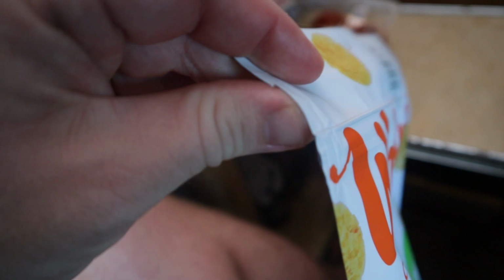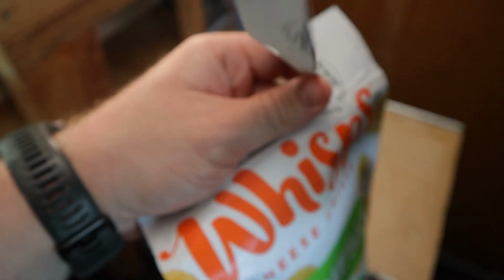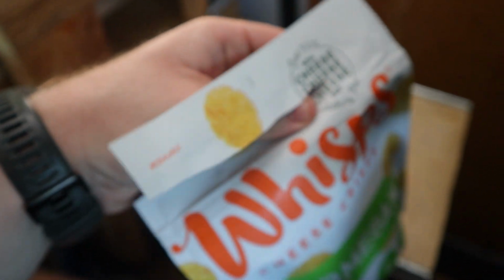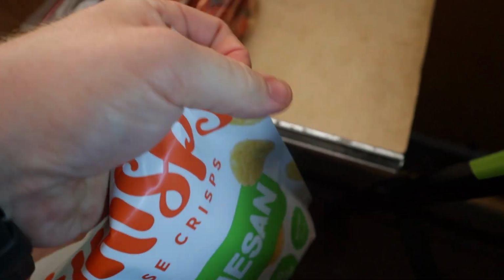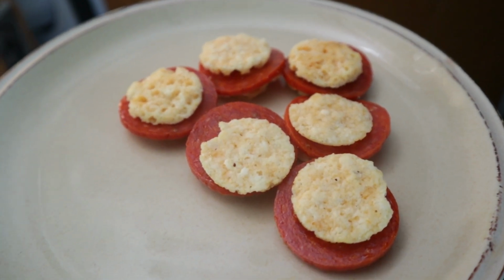Let's try the one-handed method. Almost got it. Almost got it. And there we go. Oh yeah, nice big plate of hors d'oeuvres.